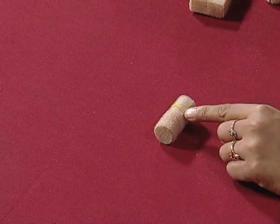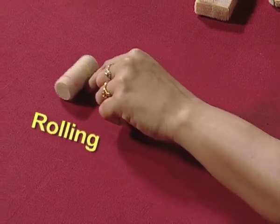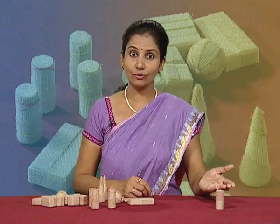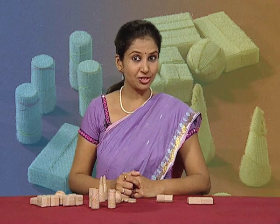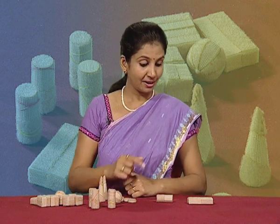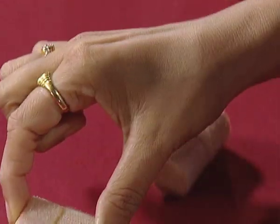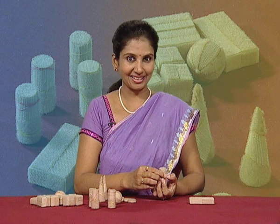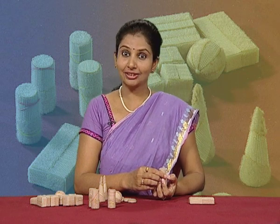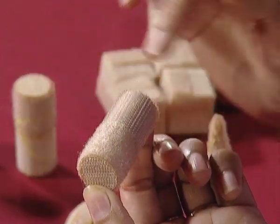Let's see with a different shape. Let's see what will happen with this shape if I push this with my finger. It's rolling. If I push this way, let's see what happens. So now I understood, if a solid shape is pushed from a plane surface, or a plane circular surface, the solid shape slides. On the other hand, in this solid, while pushing from this surface, it is rolling.